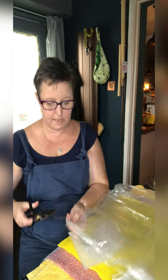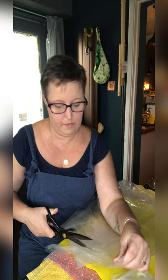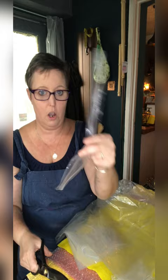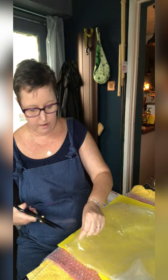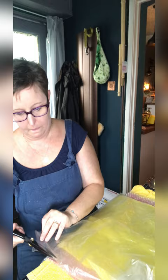I can never find any thinner plastic than this. I have considered using cling film, but you know what cling film's like. It sticks to itself as soon as you've taken it off the roll. So literally just cut off your end where the seal is and then cut down the side. Cut down the bottom. And there you have a piece of plastic sheeting.